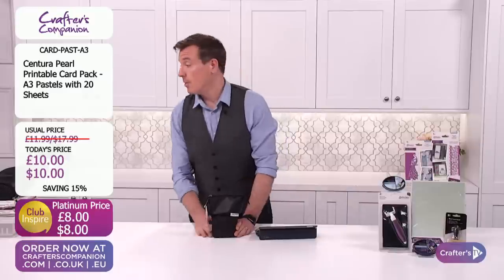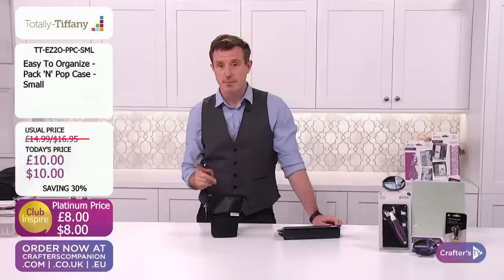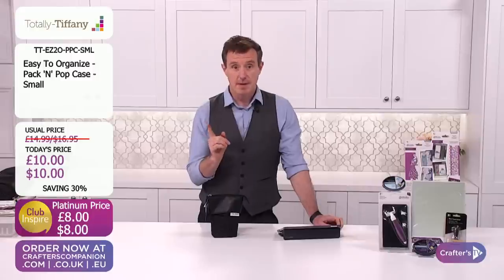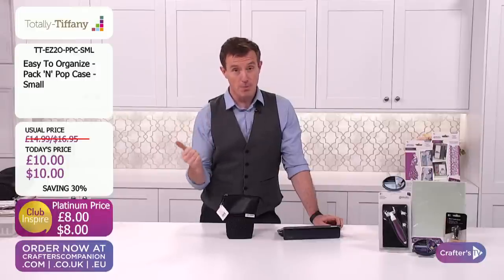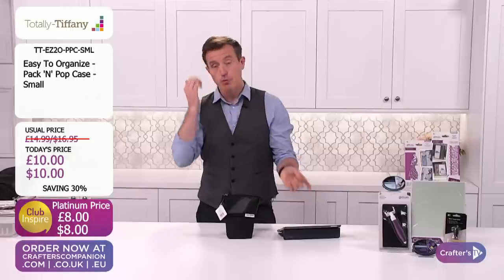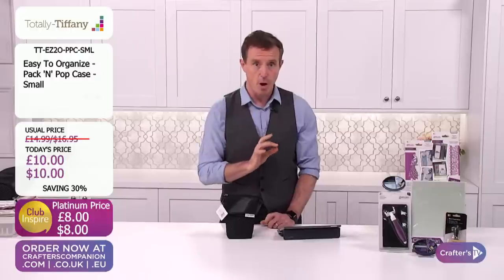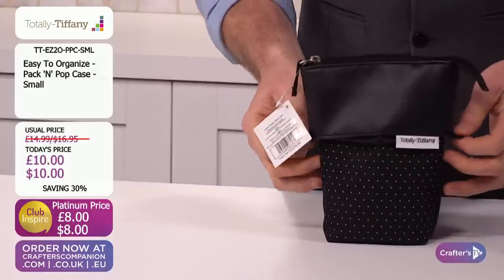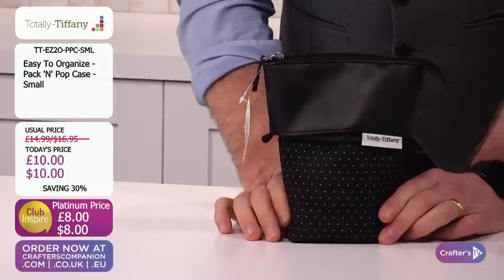Pack and pops. Now, here's the thing. This is your opportunity to get two of the pack and pops with the pick and pluck for a low, low price, because we've got the small one here in this craft vault. We've also got the large one on the Shop the Day, which was brought back from the cartload that we had on Tuesday. So you can get two of the pack and pops at ridiculous low prices. This is the smallest one that we bring to you, but they really do pack a punch.